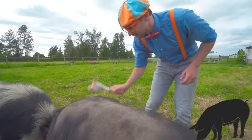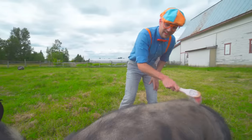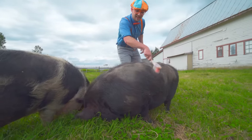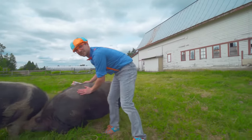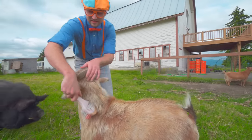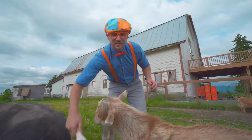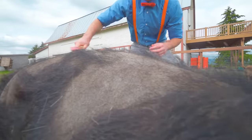You see what I'm doing? I'm using this brush to give him a nice back scratch. There you go. Ooh, does that feel good? Have you ever gotten a back massage or a back scratch? This probably feels just like that. Right, pig? Whoa. Would you like to get brushed? Yeah, there you go. It's kind of like a bath, but without water, and it doesn't clean you. It just feels really good. I like taking baths and showers, nice and clean, and rubbing a brush on my skin.